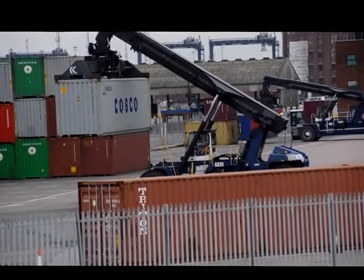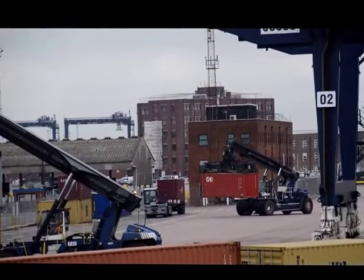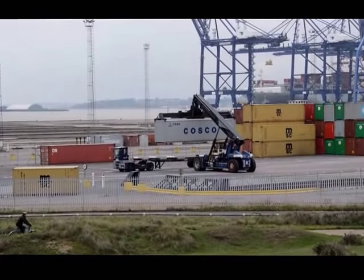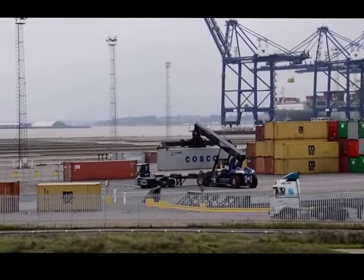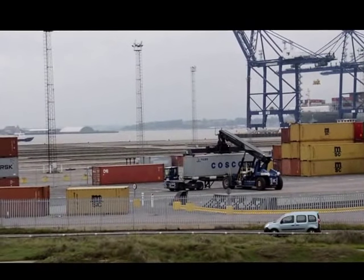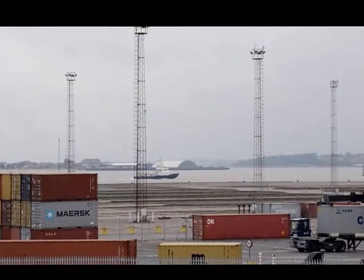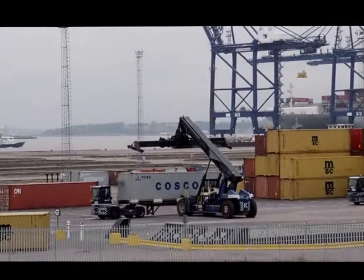Still sat there with the box. Another one being moved down the back there. One just turned up. So that's a port tug. The Costco box is going onto the trailer right now. It's a 40 foot container. Moving out of the back there, probably a ship going out, I guess. That one is now safely and securely onto the trailer. Off you go.